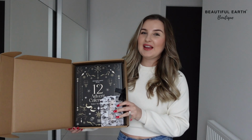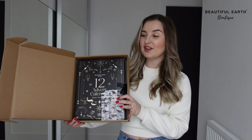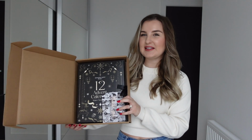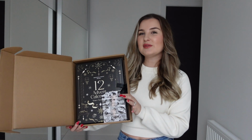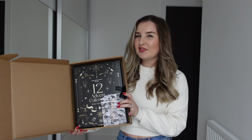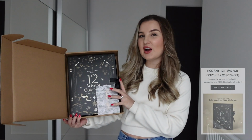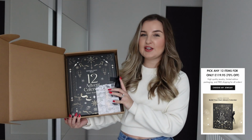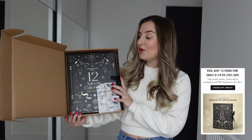So Beautiful Earth Boutique is a jewelry brand, and what I loved most about their 12-day advent calendar concept is that usually when it comes to advent calendars, you can never get to choose what pieces are going to come in the advent calendar. They're pre-chosen for you, and oftentimes you get loads of different pieces and you might really want some of them, but some of them you're not interested in as much. So what I love about their concept is that you can actually choose all 12 pieces and you have access to a huge variety of products from their website. I think you pretty much have access to everything they have on the website, which I think is amazing.